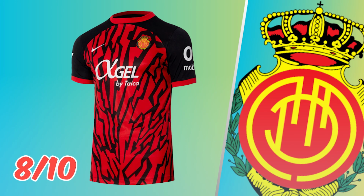Absolutely love it. We need more of these sort of bold designs on a main home kit. You've got the red there for a home kit, but you've added a different element in there in the black, and it absolutely hits for me. A big, big, strong kit this season. 8 out of 10 for Mallorca this year.